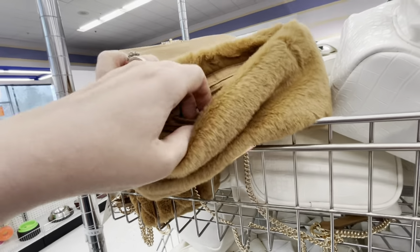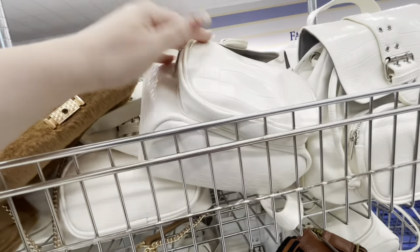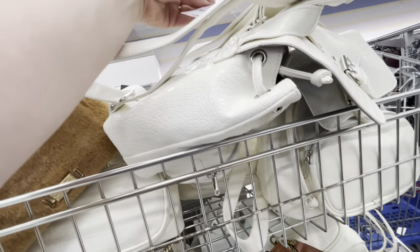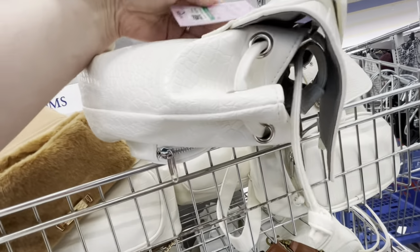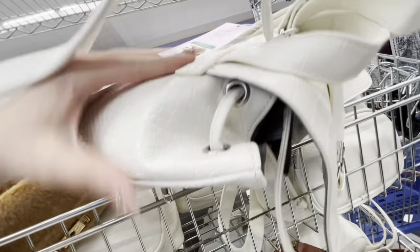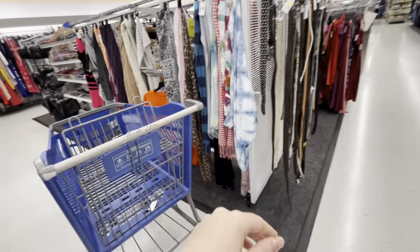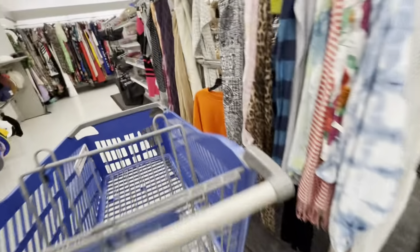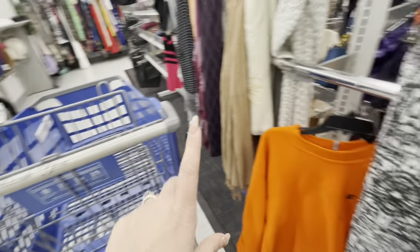Let's see. How much are the backpacks? Because these are really cute. These are 5, new with tags. They were 20. I'll think about that. It's a color change yesterday, and it is red. So we are looking for red tags. If we don't find any, that's fine. But if we do, even better.